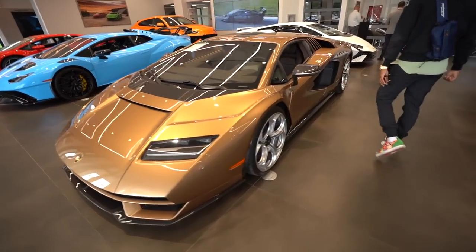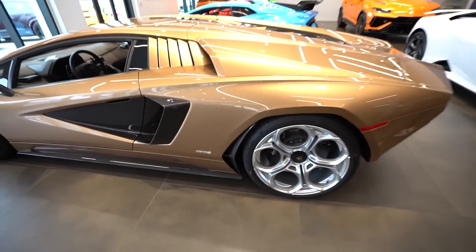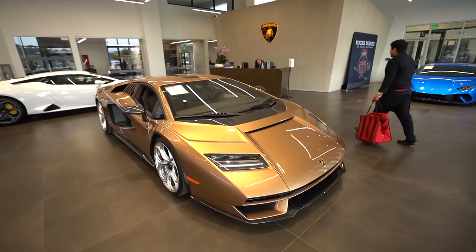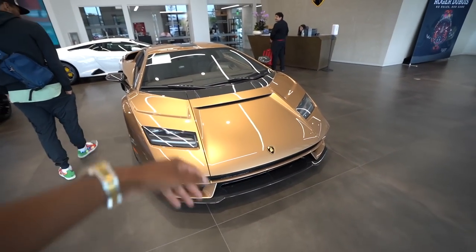That is fire. So this is the new Countach, the new one that they made, the LPI 800-4. So 800 horsepower. Wow, this is fire though. So seeing one up close in person, and let me tell you guys something. Like I always tell you guys, it's super rare to be able to see this type of stuff. You be out here, you get jaded to seeing stuff like this. I know some of you back home in Michigan would tweak out if you seen this. Me, it's cool, first time I've seen it in person.